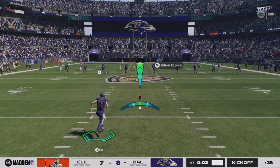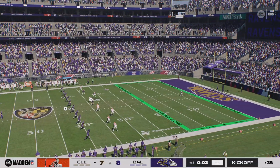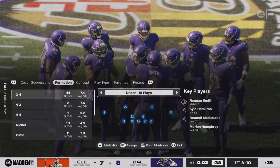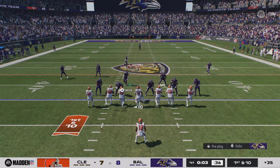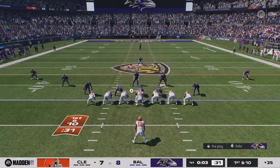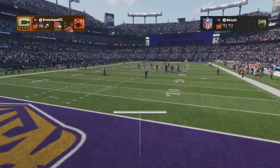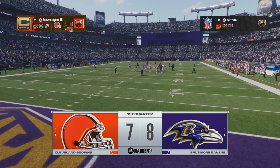Now, after the touchdown, Luke is back out to kick this one away. The Browns take over 1st and 10 at their own 35-yard line. From the 35, it's 1st and 10. Drive starts with a run by Judkins. And he's going to be brought down. And with that tackle, we hit the end of the 1st quarter of play.